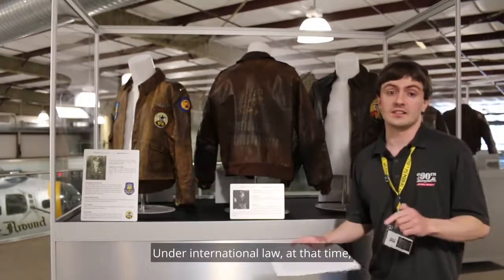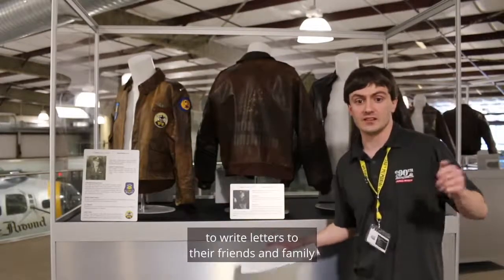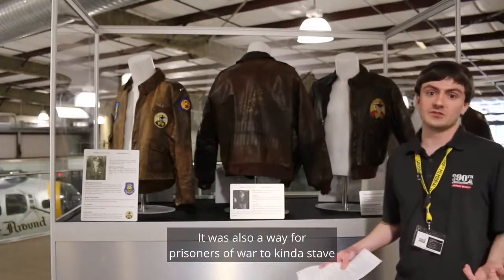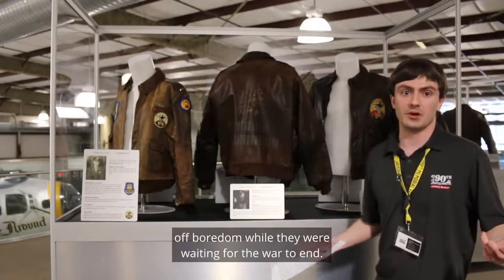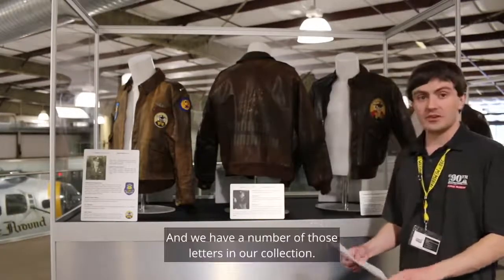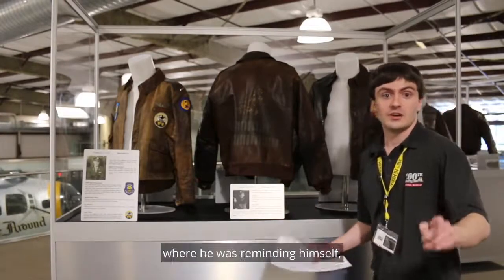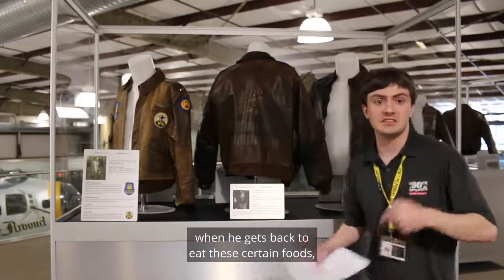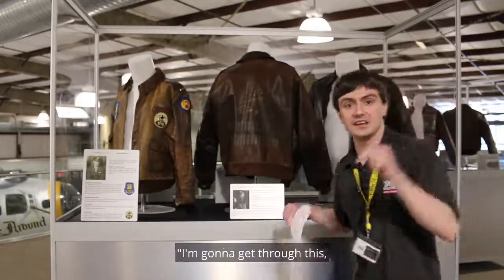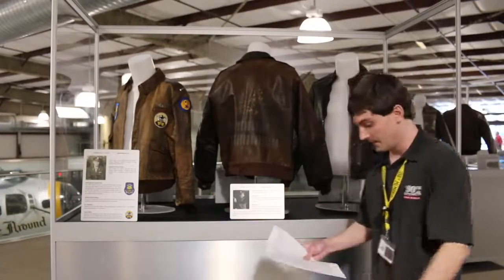Under international law at that time, the belligerent parties were expected to allow prisoners of war to write letters to their friends and family to let them know they were surviving. It was also a way for prisoners of war to stave off boredom while they were waiting for the war to end. And we have a number of those letters in our collection. A number of them were actually written to himself, where he was reminding himself when he gets back to eat certain foods and drink certain drinks. It was his way of saying, I'm gonna get through this, I'm gonna survive, and I'm gonna get home.